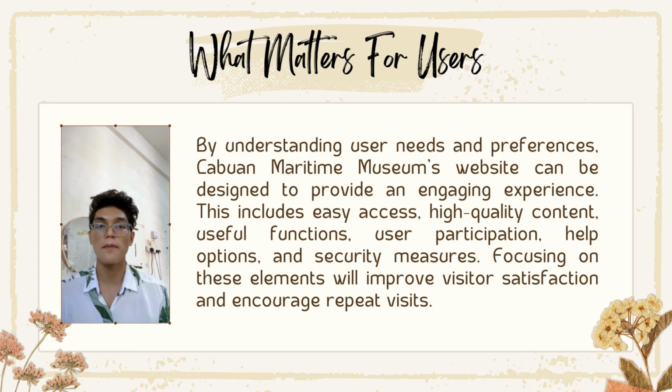In conclusion, by focusing on these key elements, ease of navigation, quality content, functional features, user participation, help and accessibility, and security and privacy, the Labuan Maritime Museum can create a website that is engaging, informative, and user-friendly. This will lead to higher visitor satisfaction and increased repeat visits.